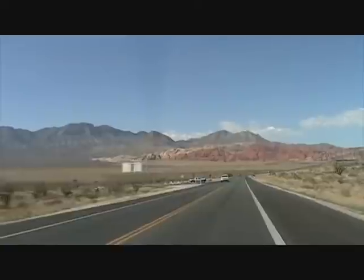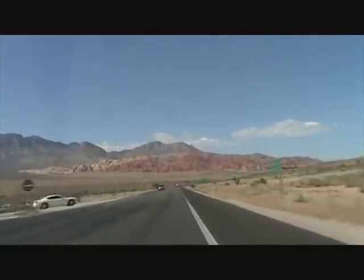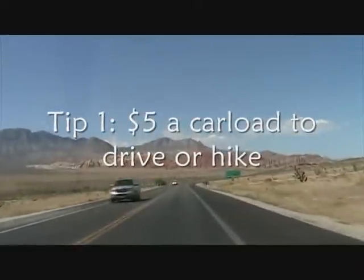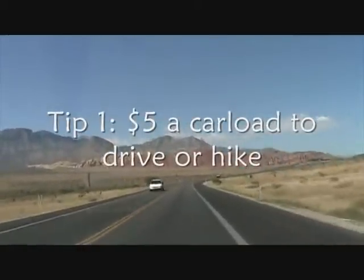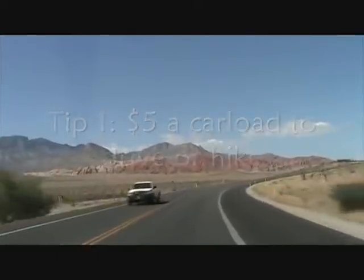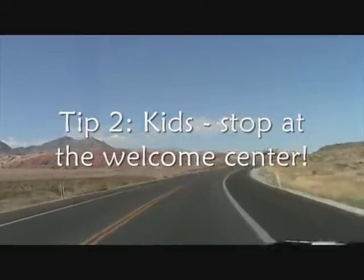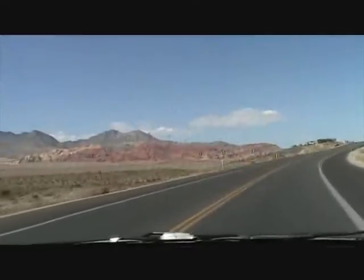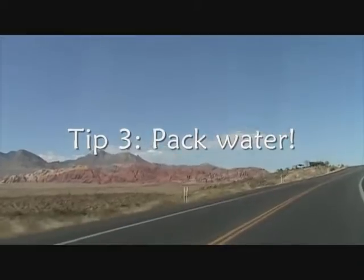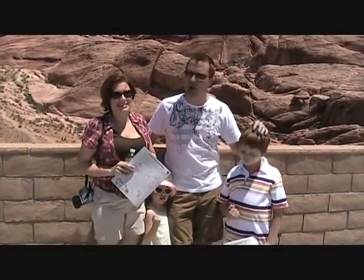As we travel out to Red Rock Canyon, which is about a half an hour outside of Las Vegas, here are a couple of great tips. Tip number one, it's only $5 for an entire carload. You can either drive through, it's a 13-mile loop, or you can walk one of their trails. Tip number two, make sure you stop at the Welcome Center where kids can become an official ranger. And tip number three, hydrate, hydrate, hydrate. Bring lots of water. It's 102 degrees today, but it's a dry heat, as they say.